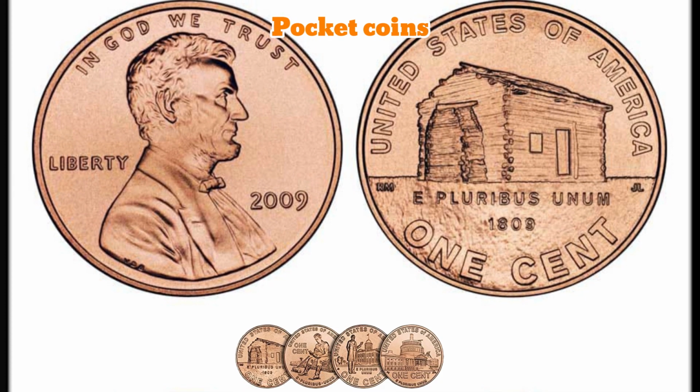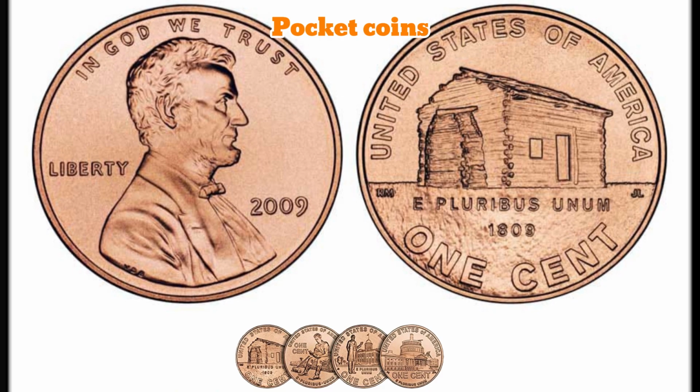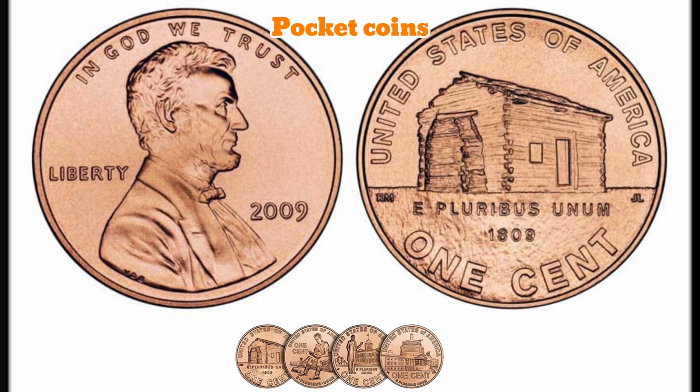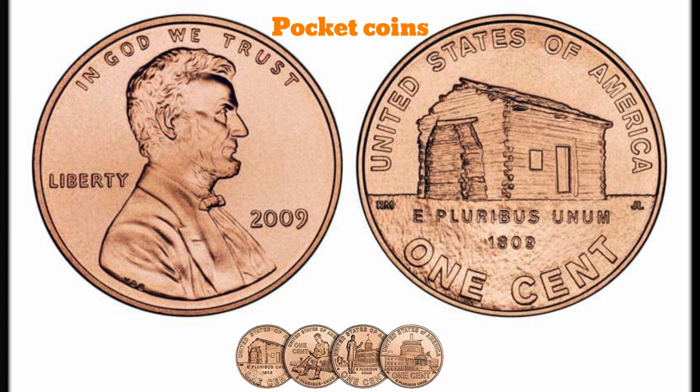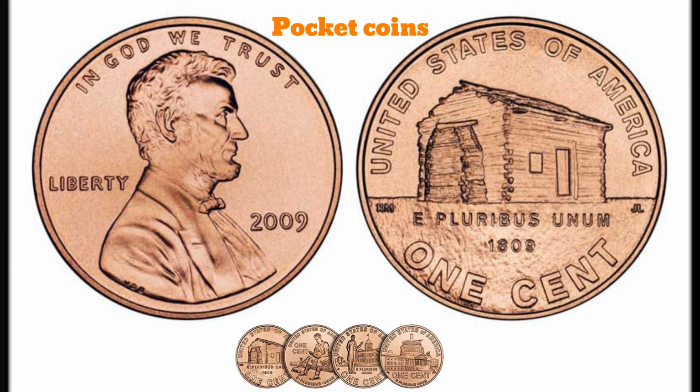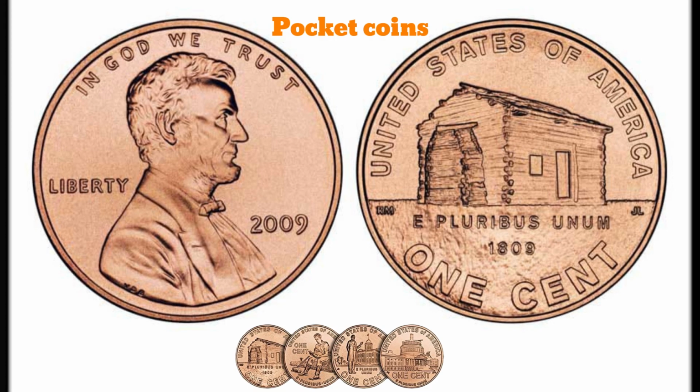The birth and early childhood design depicts a simple log cabin, symbolizing Lincoln's humble beginnings in rural Kentucky. The detailed engraving captures the very place where one of America's greatest presidents started his journey.